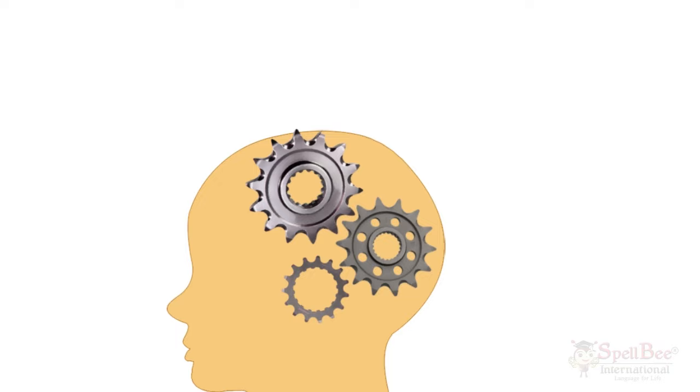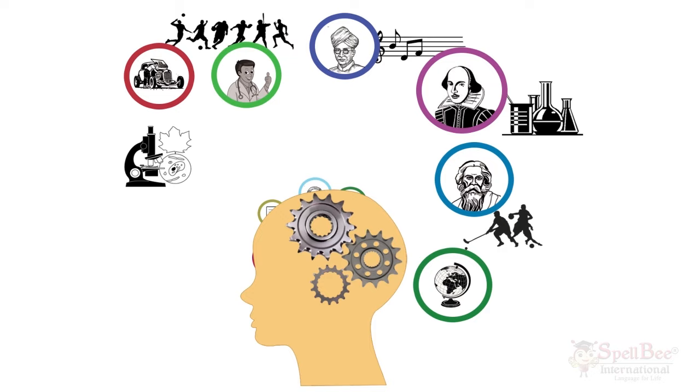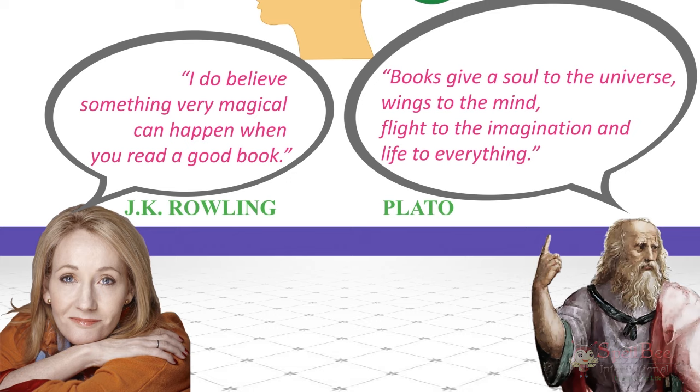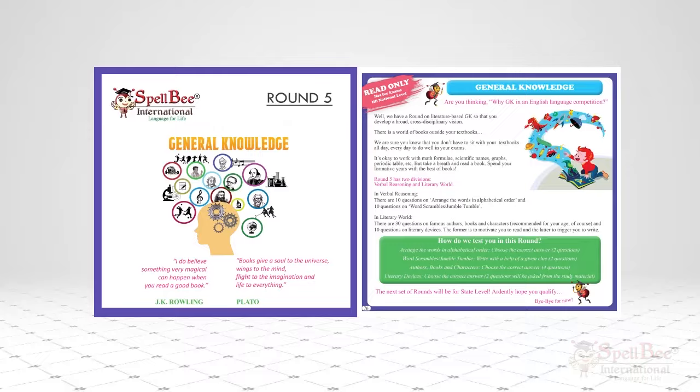Your round number 5, the last of your 5 rounds for the level 1 competition, is nothing but general knowledge. I do believe something very magical can happen when you read a good book, said Rowling. Books give a soul to the universe, wings to the mind, flight to imagination and life to everything, said Plato. So I guess reading books apart from your textbooks should be a good thing after all.